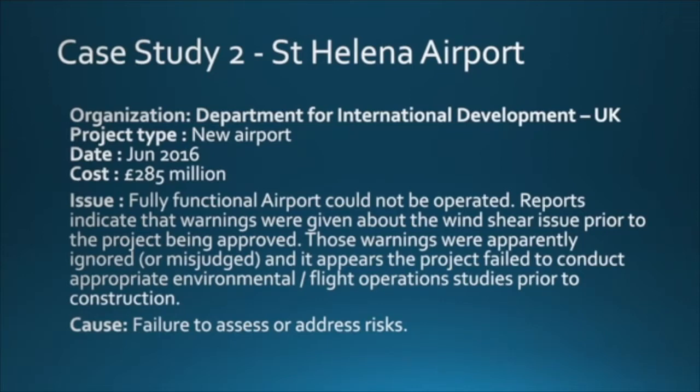The second case study is regarding St. Helena Airport. In the Atlantic, you have an airport which is ready and which was developed by the government of the UK. It was developed by the Department for International Development UK. The project was a new airport for civil aviation, and it was rolled out in the year 2016. The cost was 285 million pounds.